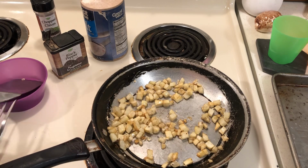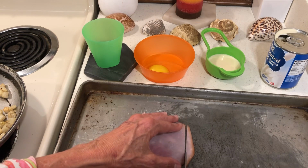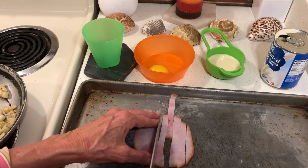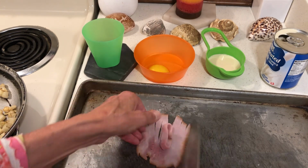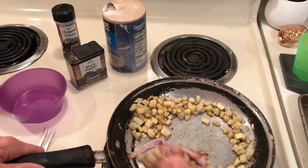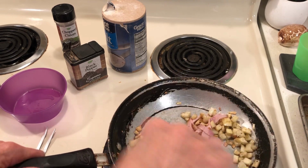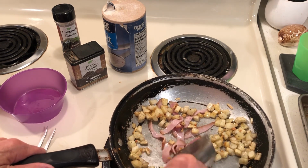These smell good. Okay, so now over here I bought ham for $1, and since you're having an egg, you really don't need 2 eggs. I mean, if you want 2 eggs, you know, but you don't really need 2 eggs when you have the piece of ham. Okay, so now I want to put my ham in with my potatoes, to flavor my potatoes with my ham, and to brown my ham before I add the eggs.